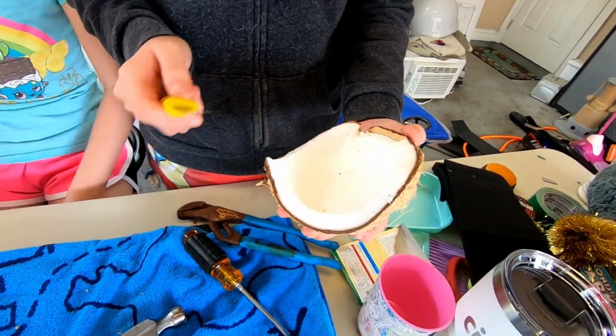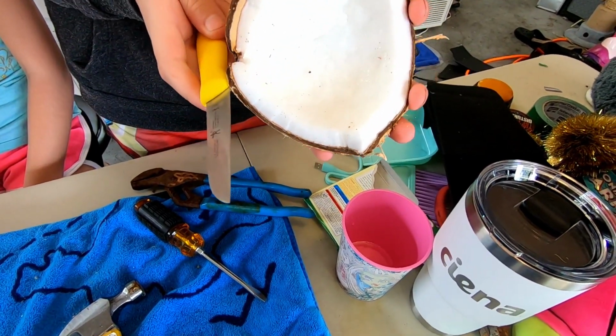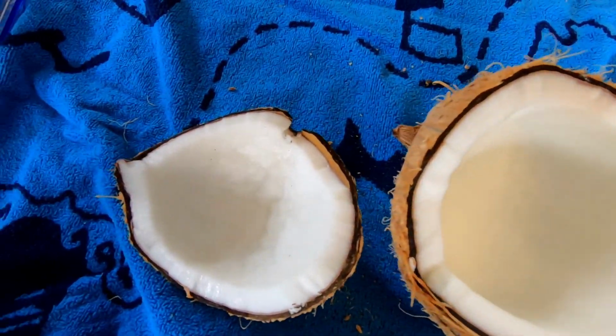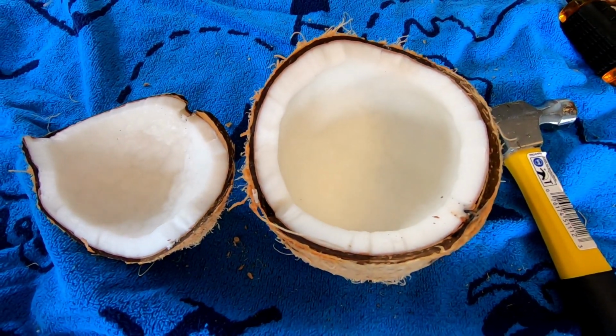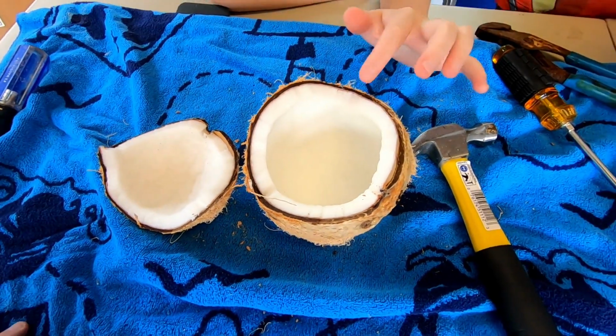We'll be right back, and then we're going to see how we can get pieces of this coconut out and actually taste it. Okay, so we have cleaned out our coconuts. And as you can see, now we're going to be ready to try and actually taste it. It's so beautiful. Wait, can I touch it? Yeah, you can touch it.